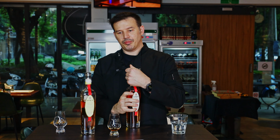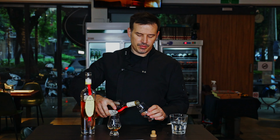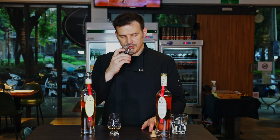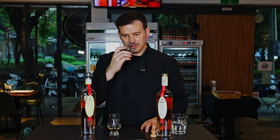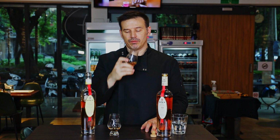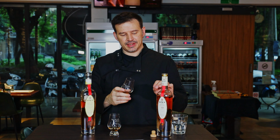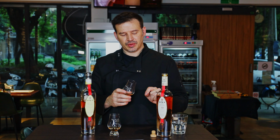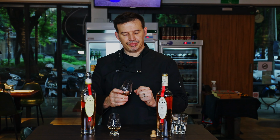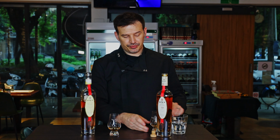Let's do the 10 just to compare here because it has no age, right? So we'll just drink a little sip of the 10 to make sure. I want to try to find out where the age is at there. There's more malt in this. Even smoother. There's more character in this. Less blend in the 10. A little bit more bite in it. Yeah, more character in this. This one is more easygoing. This is super smooth.